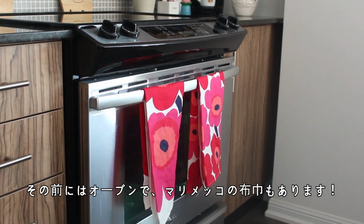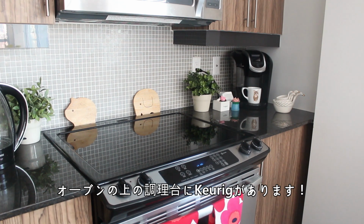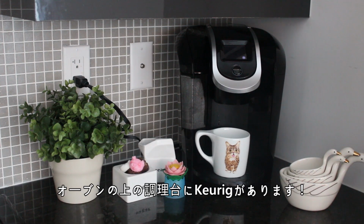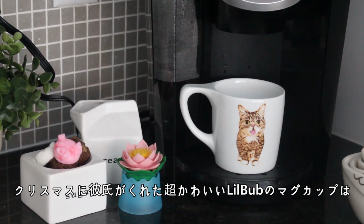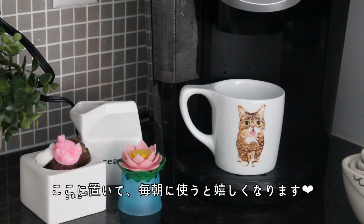And then on the opposite side you can see my oven, and so I have some matching Marimekko tea towels there. And then on the far corner of my counter, kind of where my stove is or above my oven, I have my Keurig. But in the Keurig you'll see my little bub mug sitting there, and I think it's adorable. My boyfriend got it for me for Christmas, and I think it's just the cutest thing. It makes me so happy every morning.